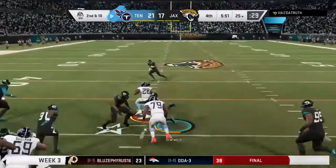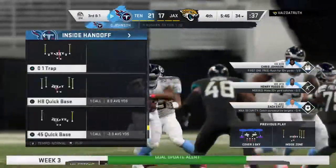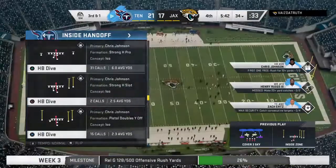From the gun, a run for Johnson. And he's going to get a good gain of 9 here up to the 34. That's it. That's what you want. Straight ahead positive gain. Just keep that clock ticking.